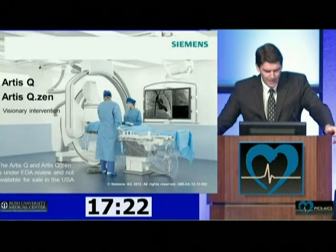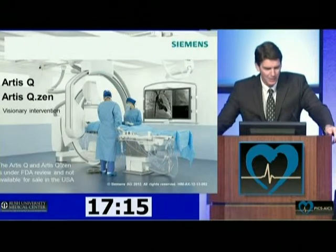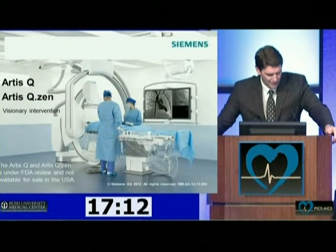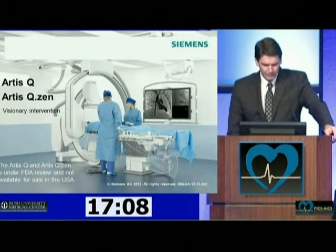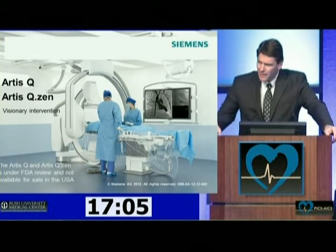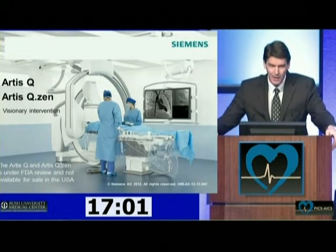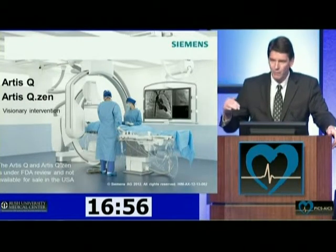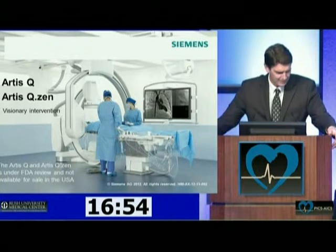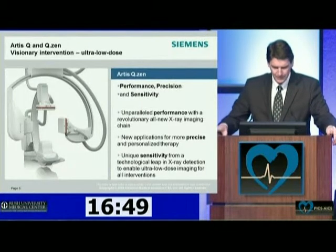I have to make the disclaimer here that this is currently under FDA review and is not for sale in the United States, although it has been launched on a worldwide basis. It's an important distinction to make. And the fundamental underlying objective of this platform, which has been in the making now for about 5 years, was really to enhance image quality while keeping radiation dose very low. And I think that that focus probably resonates very well with this audience.